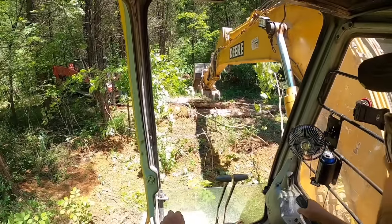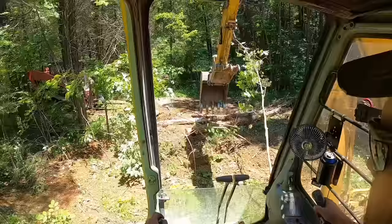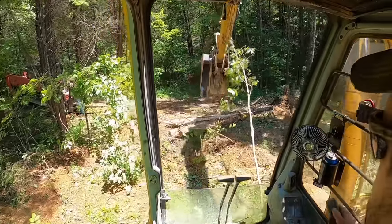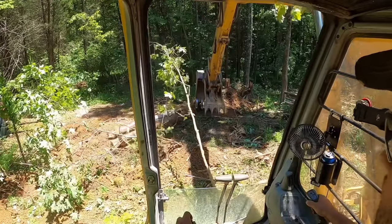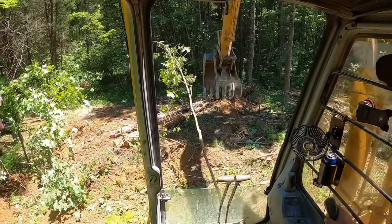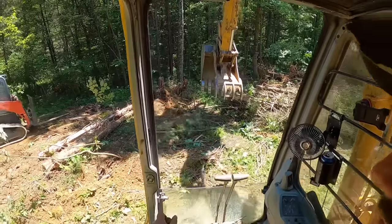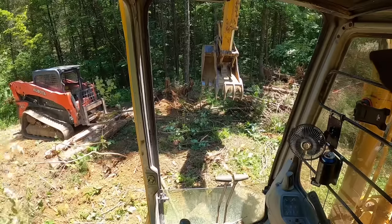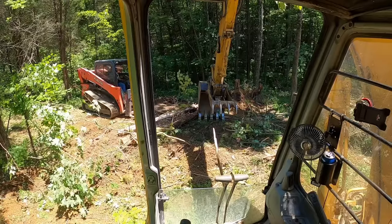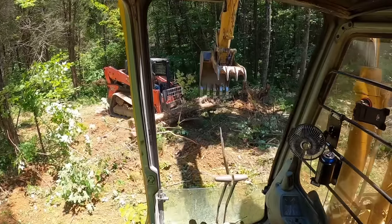Aaron didn't manage to get that one log on the trailer. We're going to turn these. He can fork them. Hopefully he can get these on the trailer. I think if you fork them right there, you can back up and then go to the trailer straight. Good, you got it. Can you handle that big load?